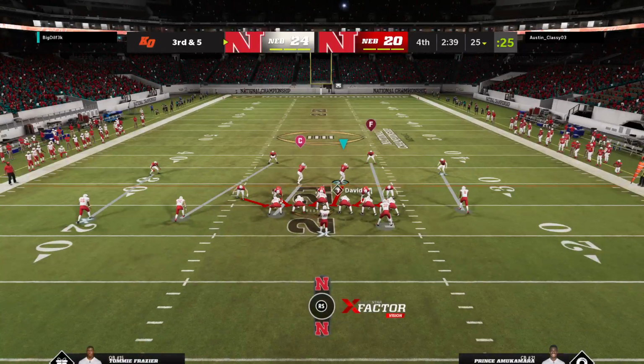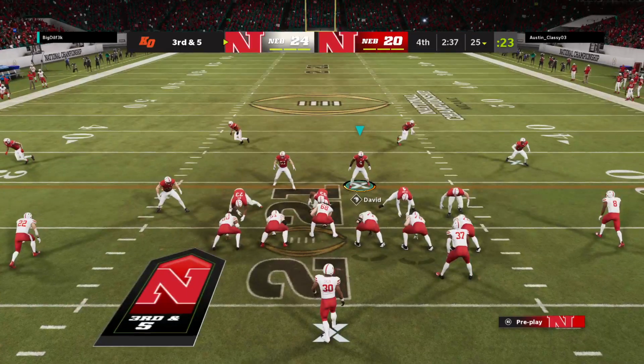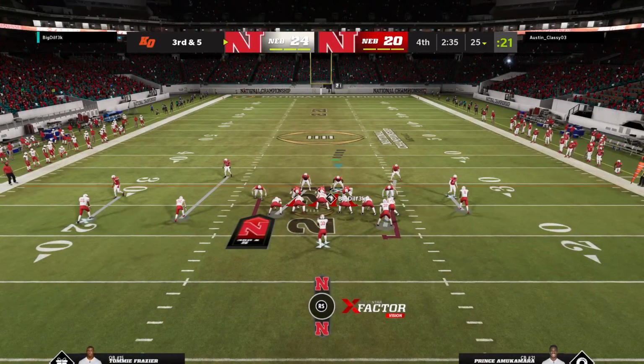One of the bigger plays in the game thus far, and the crowd getting into it as we come up on a big third down.